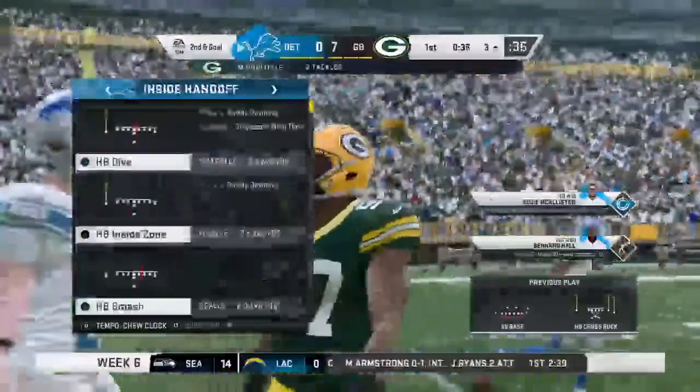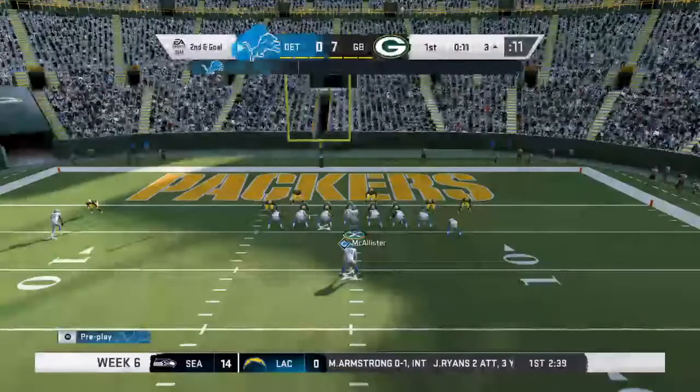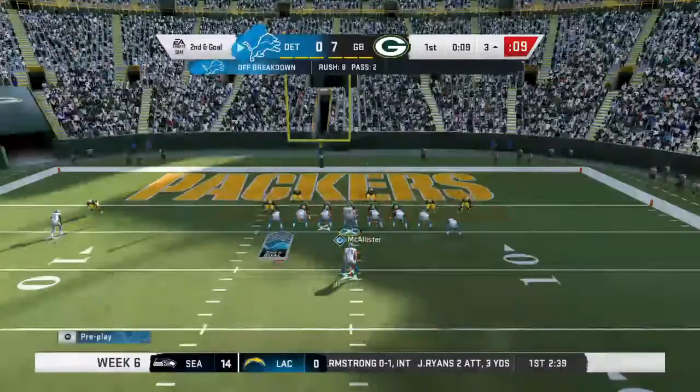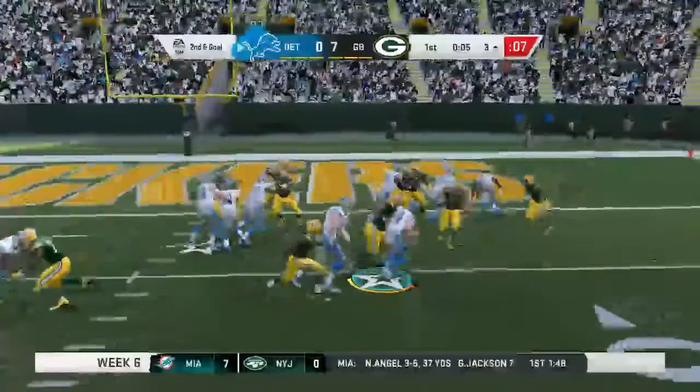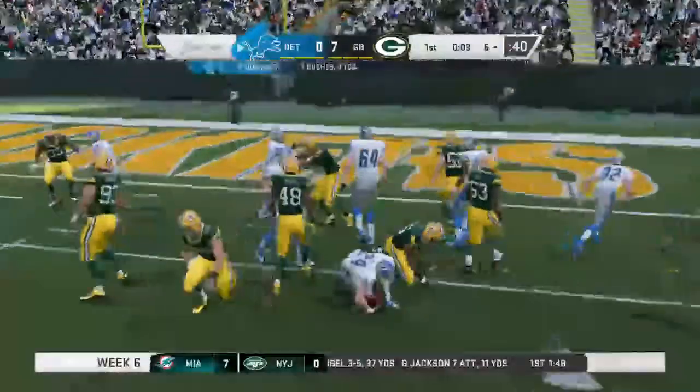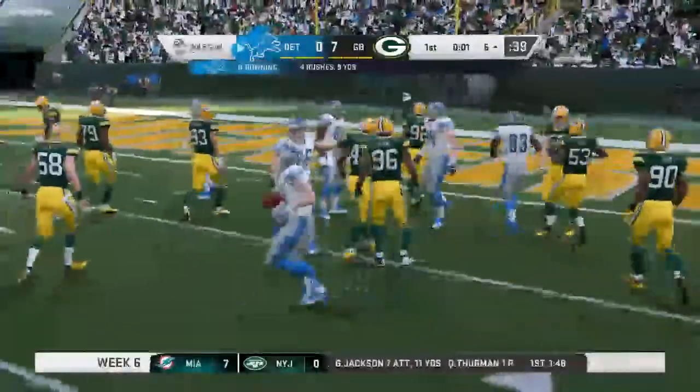Down he goes, folded like a lawn chair. So they're backed up to the 3-yard line, second and goal. They'll try to run this one in. And he'll go backwards, losing yardage to the 5.